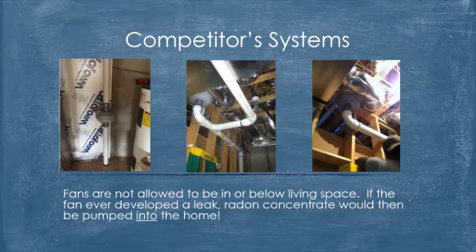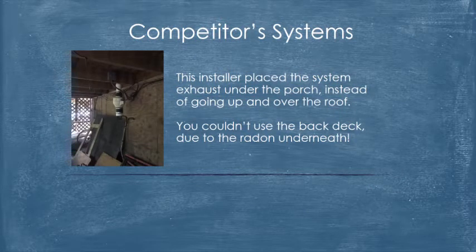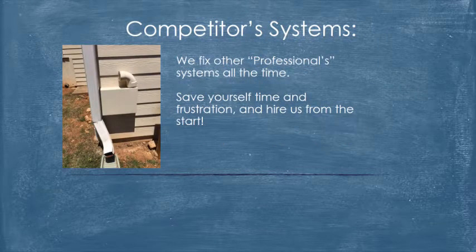Fans are not allowed to be in or below living space. If the fan ever developed a leak, radon concentrate would then be pumped back into the home. This installer placed the system exhaust under the porch instead of going up and over the roof. You couldn't use the back deck due to radon underneath. We fix other professionals' systems all the time. Save yourself time and frustration and hire us from the start.